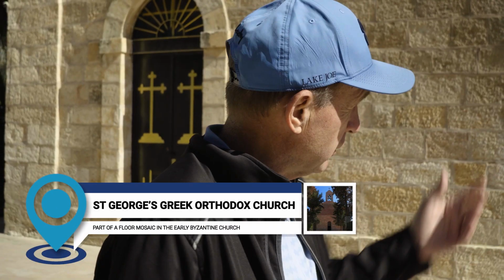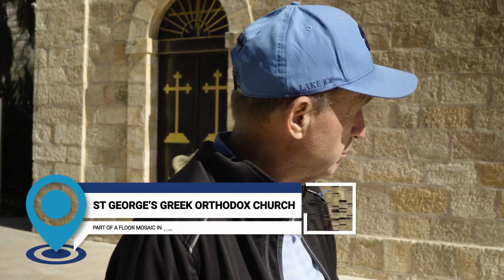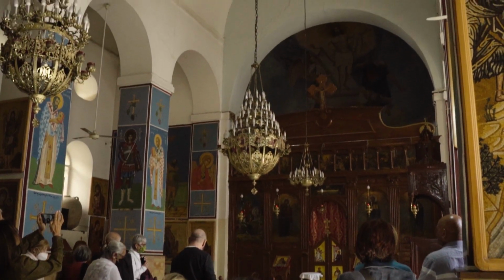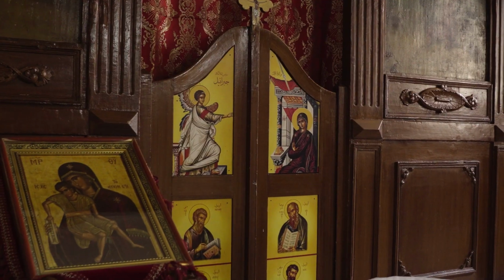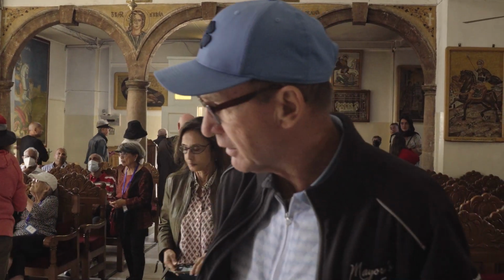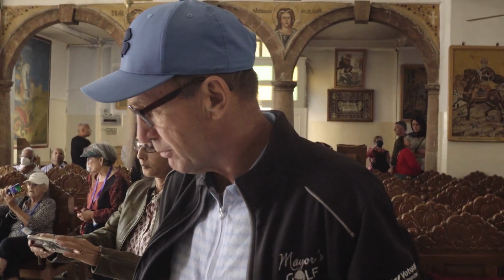This is the Greek Orthodox Church of Madaba. There's a great Christian influence in this area. This is what this area, basically the Holy Land, looked like at that particular time. It helped them to uncover some artifacts because they didn't realize it was there until they saw this on the church floor.